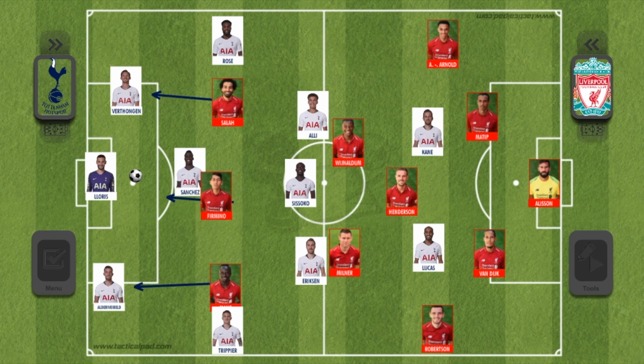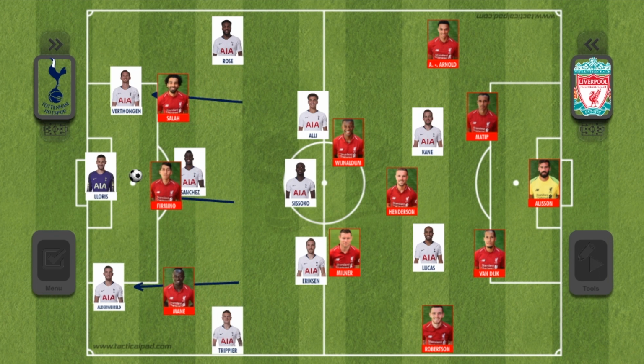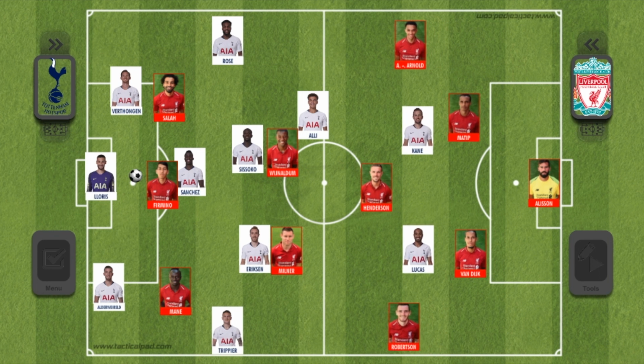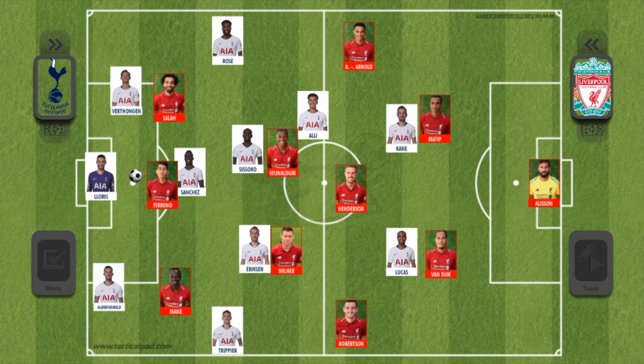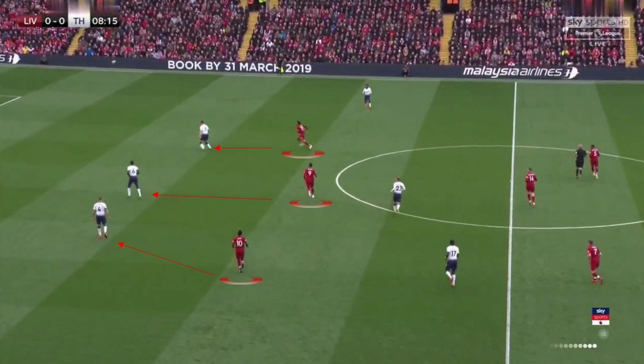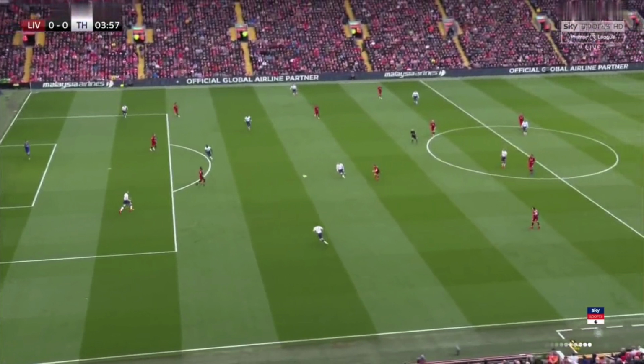When Liverpool pressed high, Mane and Salah would press Vertonghen and Alderweireld. Wijnaldum and Milner would be tight on Sissoko and Eriksen, who tried to receive. When the ball did go to one of the wing-backs, Robertson would step out to the left and Wijnaldum would press on the right. And you can see here Liverpool's forwards are pressing the 3 centre-backs, with Wijnaldum and Milner marking Sissoko and Eriksen.